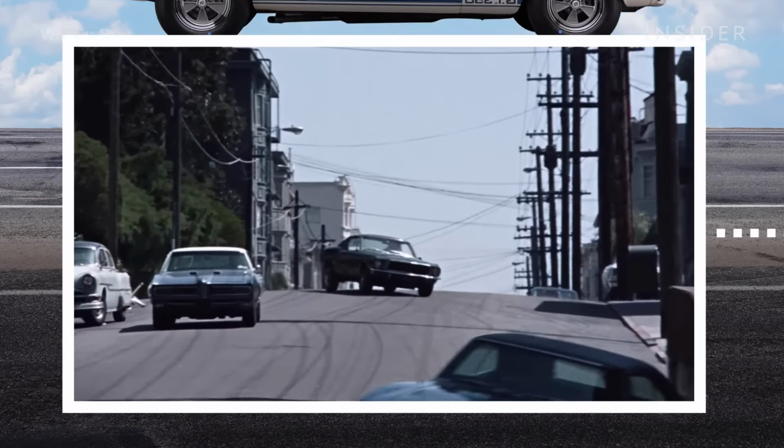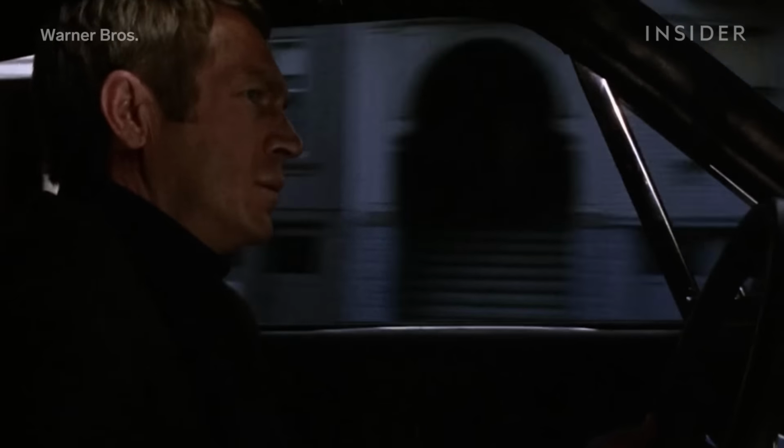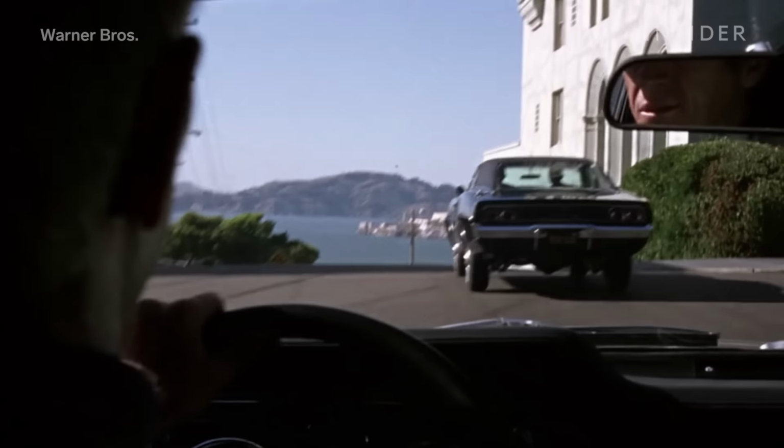This is the scene that set the standard for all modern car chases. It's from the 1968 Steve McQueen movie, Bullitt, and it's iconic partly because of the characters.